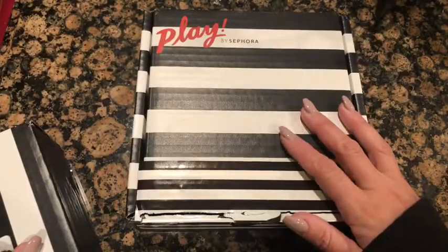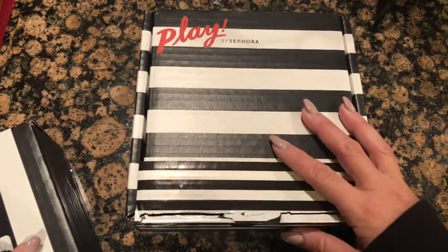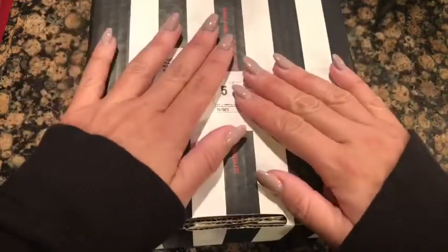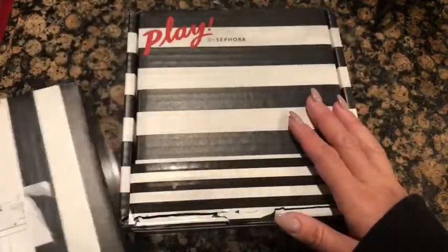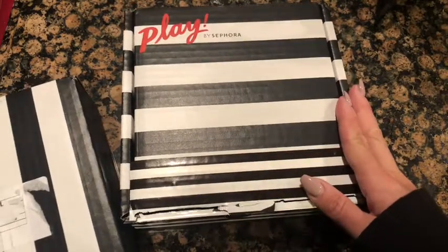Usually you receive an email that shows you what is in your box. So when I clicked on that email, I saw what all my products were gonna be and I was super excited. When I finally received it, I opened up this box and it was completely wrong. It was the wrong box.